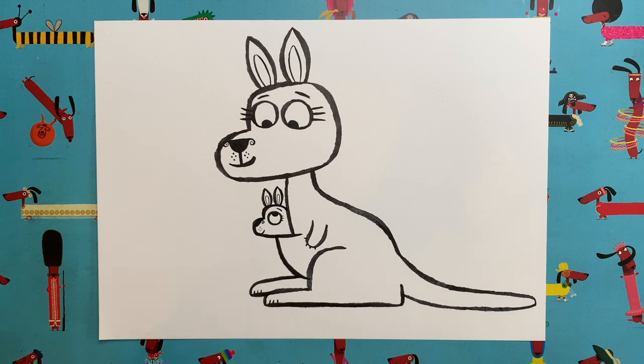Right, let's start again. I'm going to disappear now for 30 seconds, colouring my kangaroo, and I'll see you back here with a fully coloured in kangaroo. Okay, you ready? 3, 2, 1, let's go.